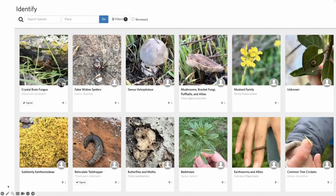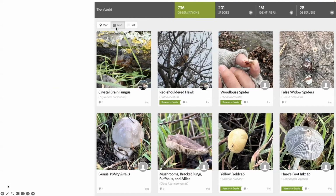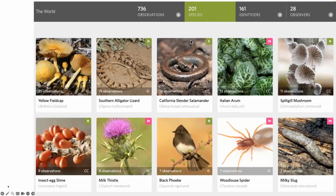And then you could view it in different ways. If you go on the grid view, then you could look at the different observations one by one. You could look at all the different species, and it would show you the one that was logged the most. And if you scroll down, you'll see the rest of them.